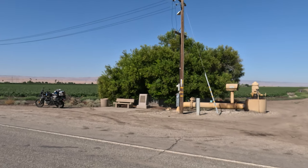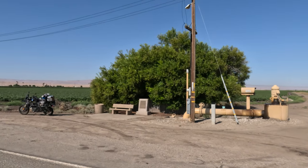Button Willow Tree, historical landmark.